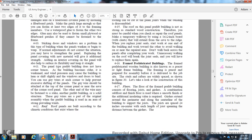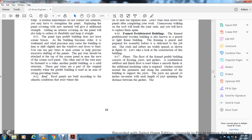417 Floors. The floors of a prefab building are framed with floor joists and girders, with a combination of the subfloor and finishing floors used for a smooth finish. Additional insulation value is required. Girders extend around the perimeter and along the center line of the building to support the joists. The joists are spaced 24 inches on center, the length of the joist spanning the distance between the girders.